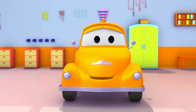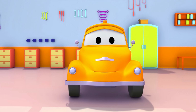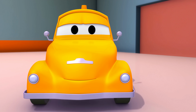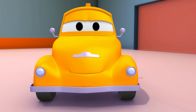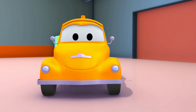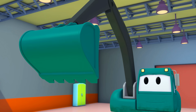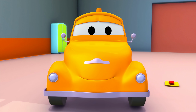So what do you think, Tom? Yes, let's find a new bucket for Edgar. Will this one do, Tom? No? What about this one? No? How about this? Perfect. Great. So the bucket is fixed now. Now, what next, Tom?